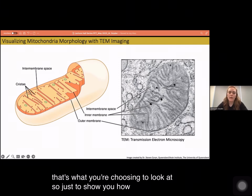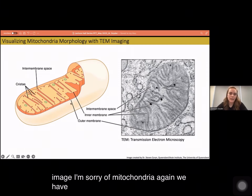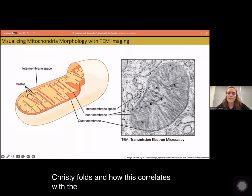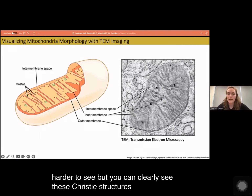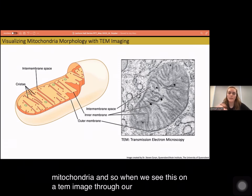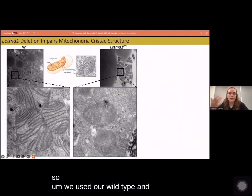So just to show you how this compares with a 3D image, a little cartoon image of mitochondria. Again, we have the outer and inner membrane with that intermembrane space in between. We have the cristae structure, and then we have the matrix that's inside of those cristae folds. And how this correlates with the TEM image, you can see here on the right, we have that nice outer membrane. The inner membrane is a little bit harder to see, but you can clearly see these cristae structures. They kind of look like noodles, if that helps you think of it, that run across the entire mitochondria. And so when we see this on a TEM image through our microscope, we know that we're looking at mitochondria.